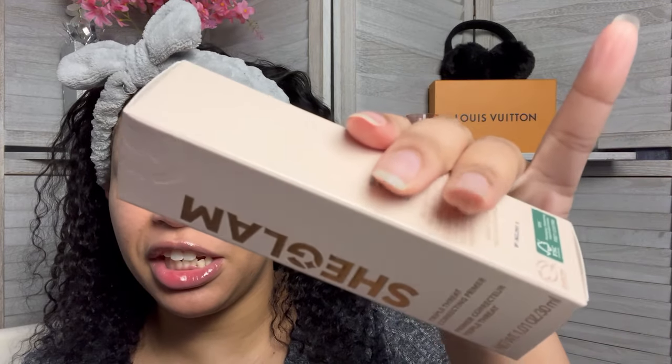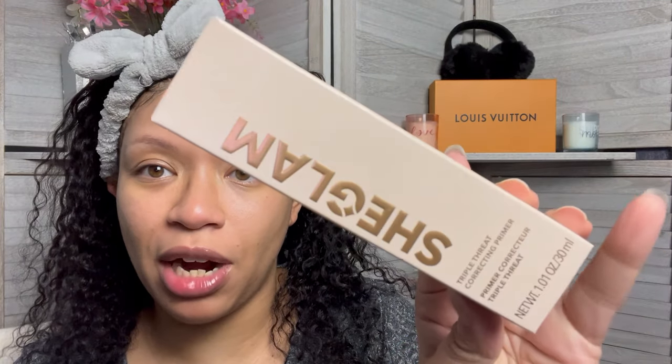Let's go ahead and get into these different products that I got from my Shein SHEGLAM haul. The first thing that I'm picking up is the SHEGLAM Triple Threat Correcting Primer. Now, y'all, this packaging is nice. Usually when you get stuff that's super cheap like this, you're thinking the packaging is just gonna be trash because you're paying cents on the dollar compared to a Fenty or a La Mer or whatever other brand is more expensive. This packaging is right up to par with that.